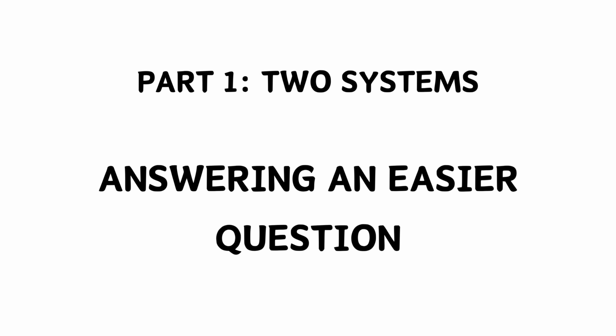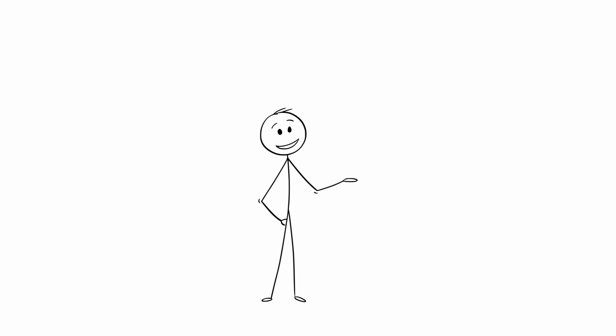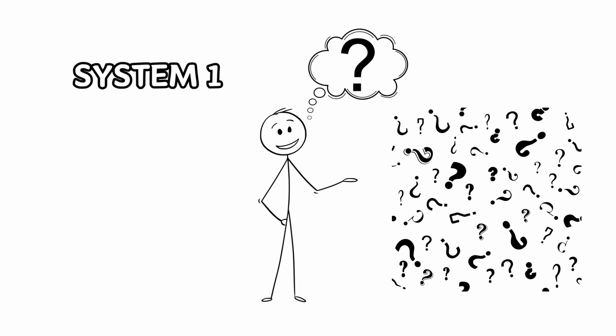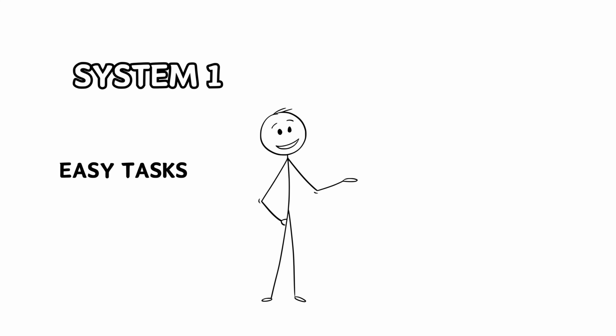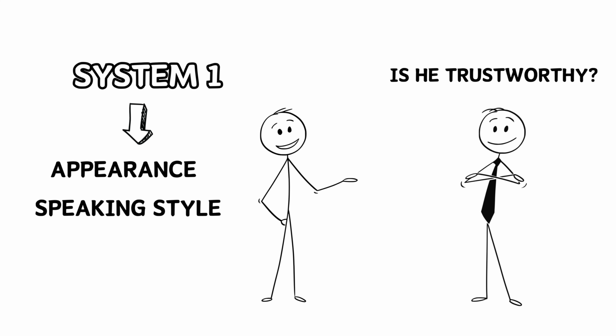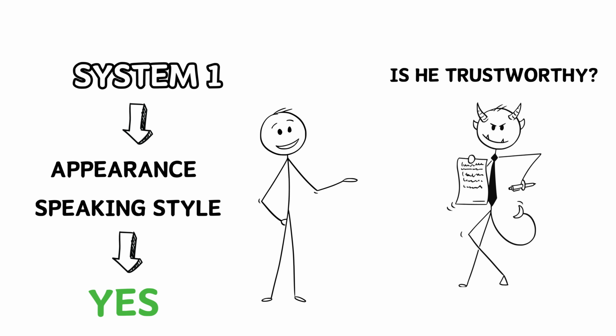Answering an easier question. Our minds, when faced with a difficult question, often subconsciously replace it with a simpler one that's easier to answer. This happens because System 1 prefers to deal with familiar and less demanding tasks. For example, if asked to judge the trustworthiness of a politician, we might instead answer whether we like their appearance or speaking style, as these are easier to assess. This substitution can lead to skewed judgments and decisions.